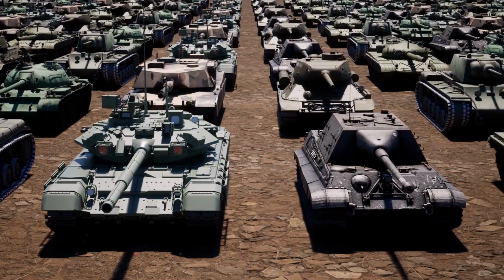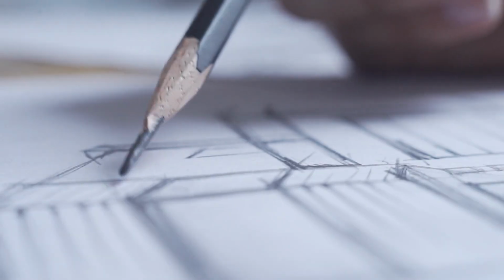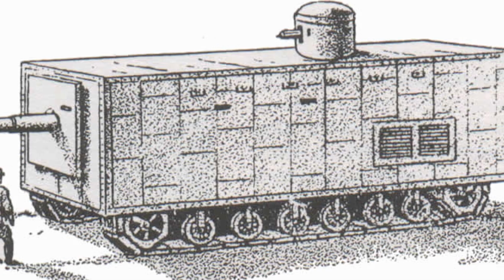The design failed to garner the backing it needed to reach the construction stage. Mendeleev tried to build it himself, but the vehicle only ever existed in the form of drawings and designs.